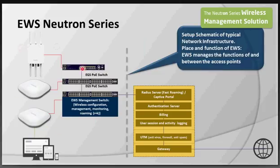So the main functions work like this. The management switch will manage the access points through the wires. The main functions are AP auto discovery and provisioning. That means that if you connect one access point to the EWS switch, it will automatically be detected as a managed access point, and it can already start to do the provisioning by itself. And from this central point, you can configure all the access points with the EWS switch.